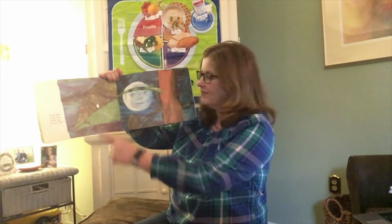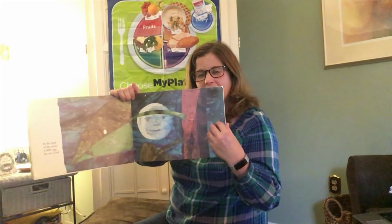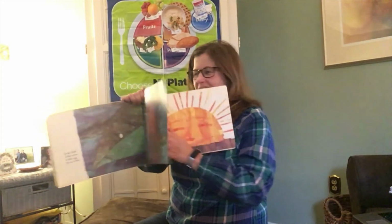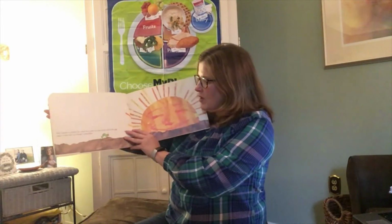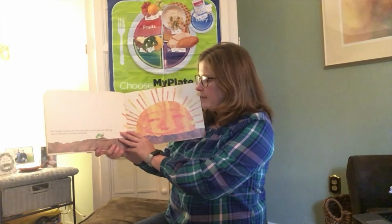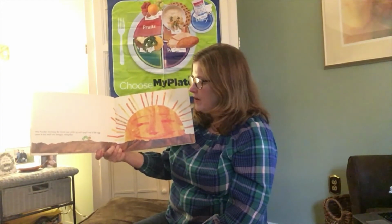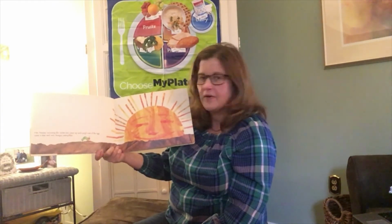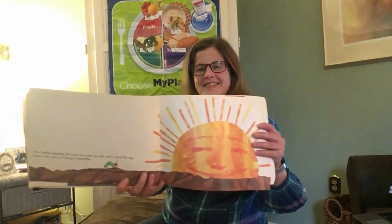In the light of the moon, a little egg lay on a leaf. Here's our little egg, so you can see him. One Sunday morning, the warm sun came up, and pop! Out of the egg came a very tiny and very hungry caterpillar. There he is.